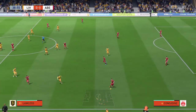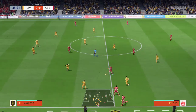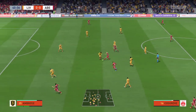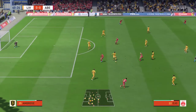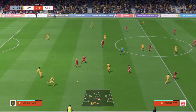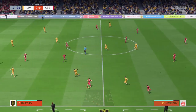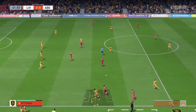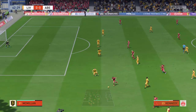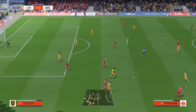Ojo to Considine. Considine's got some options now. Ojo in midfield, plays it forward to Cosgrove. Putting a bit of a lone figure just out there at the moment. And ball in, picked up by Ambrose to Bartley. McMillan. Lawless, oh, but that's not controlled, and Kennedy's able to pick up on that. Plays it into Ojo and Cosgrove now. McMillan. Sorry, Kennedy. Up against McMillan. McMillan takes it off in Bartley.